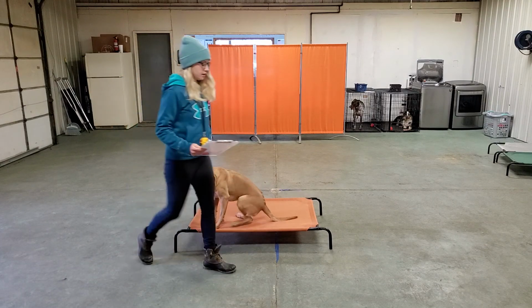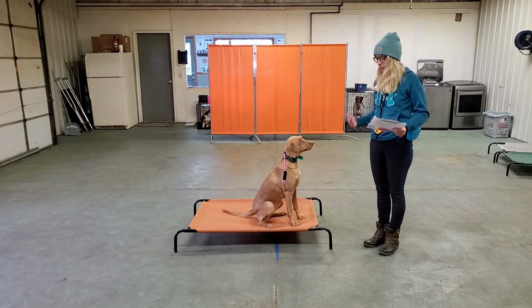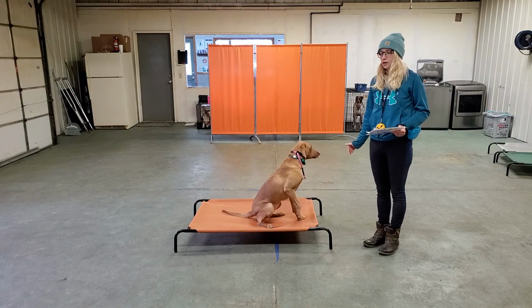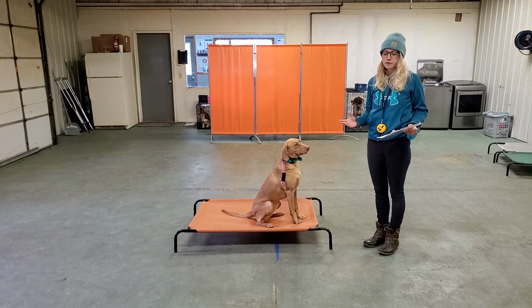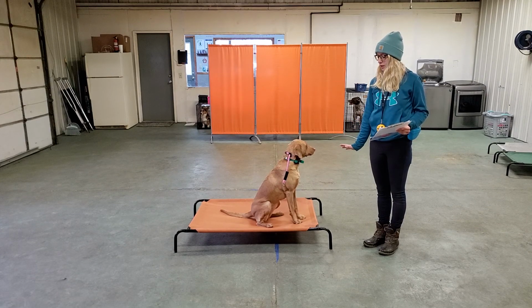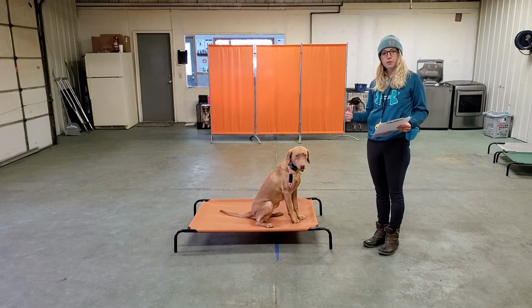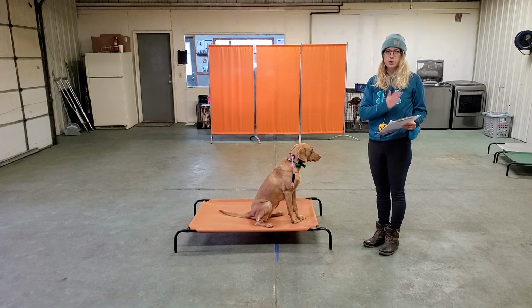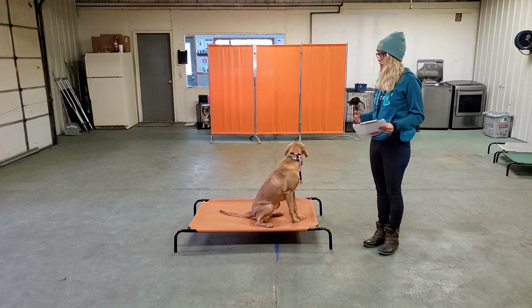To show you how to do the place command with Aspen. Place is simply an elevated pet bed. You can use a dog bed or a chair or a couch or all kinds of other surfaces too, but for now she only knows it on the elevated pet bed. As you get her better at this command, you practice it a lot more, she can transfer it to other things, like a dog bed or a couch or a chair or whatever.